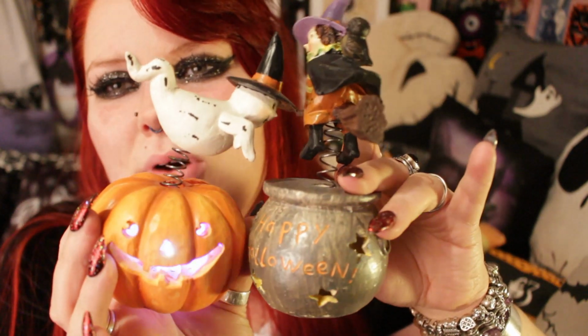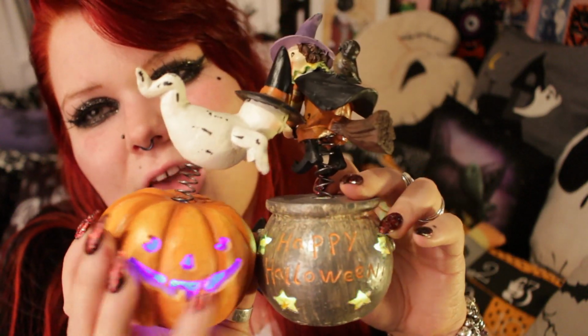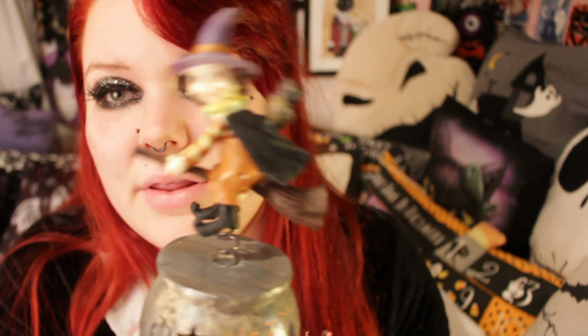I think it's where the pumpkin one, maybe I'm wrong, but I think the light comes straight out the front of the pumpkin one, whereas this one is definitely more spread around. So this one was exactly the same price. I thought perhaps they'd go together, but alas they did not. I had to buy them separately.